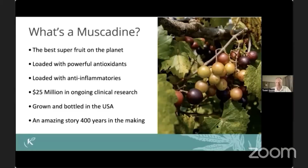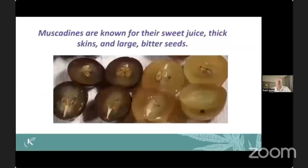So here's a little visual so you can see those thick skins and the pulp inside and those big bitter seeds. It just really is one of those things where traditionally, if you went out in the forest, you'd pick these and bite through that skin, suck out the juice, and then spit the seeds and skins out on the ground.